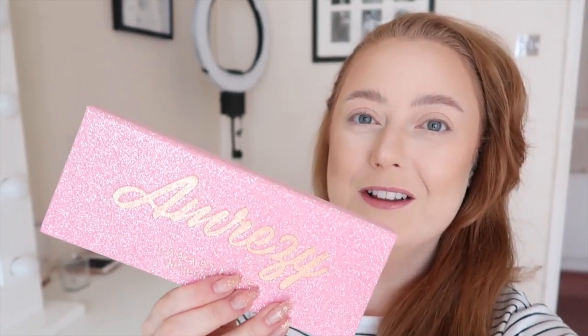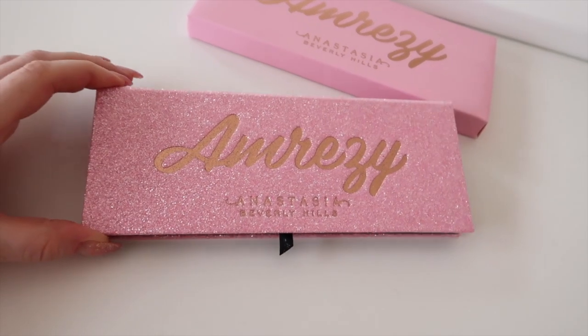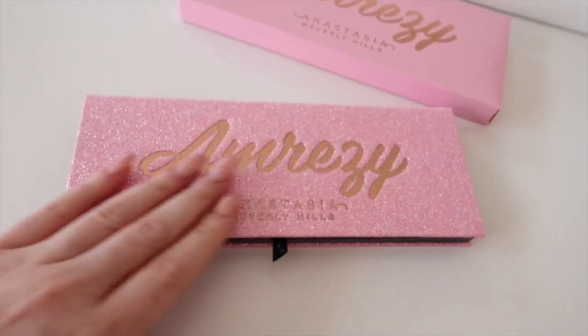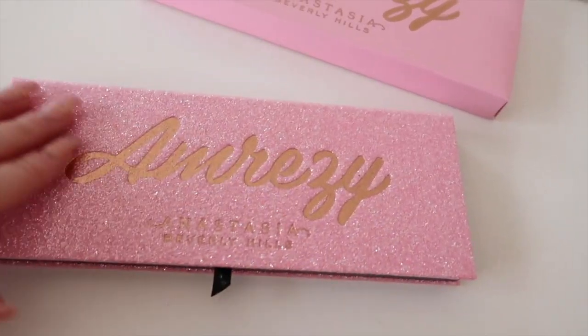Anyway, so I've got the palette here. Look how beautiful. Can you see that properly? Is it focusing? Let me just flip this around and I can show you properly down here. Just look how stunning that palette is. It's really nice and sparkly. You can feel the glitter. It's got a bit of a texture to it.